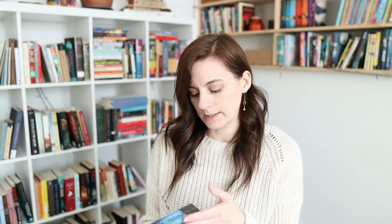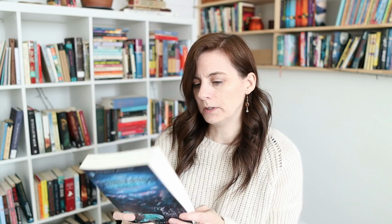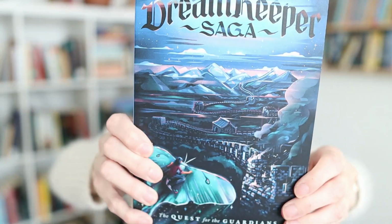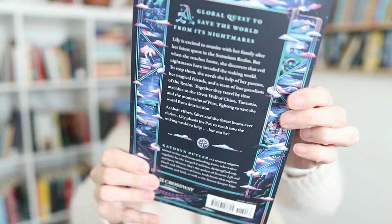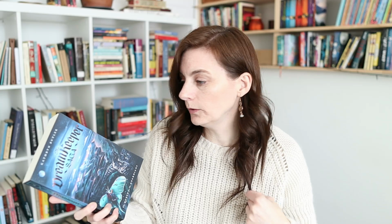Oh, Crossway Books sent me book 4 in the Dreamkeeper saga. This is a middle grade fantasy series, which has fabulous covers. I really like that. I read book 1 and personally didn't love it for myself as an adult, but I felt like it was a middle grade series that would be better for kids. So I haven't continued the series, but they've continued to send them. Oh, I love this cover.